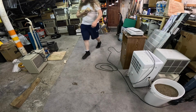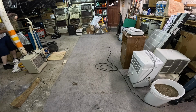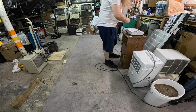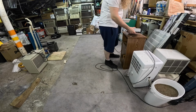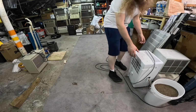This is all the wood that I cut away from the window. Those pieces are too small to be worth holding on to. Got a projector. It is an Epson projector. That's cool. I don't find projectors too often.